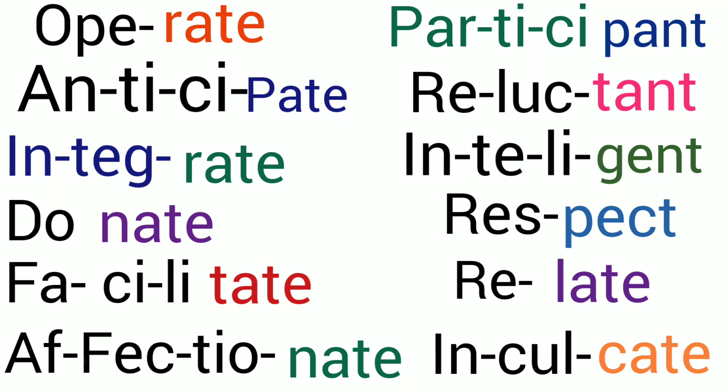affectionate, rate, knit. Participant, pant, tant, gent, pecked, lit, kate, reluctant, intelligent, respect, lit, inculcate. We have pant, tant, gent, pecked, lit, kate. Okay, let's see the next section.